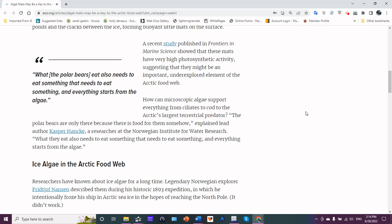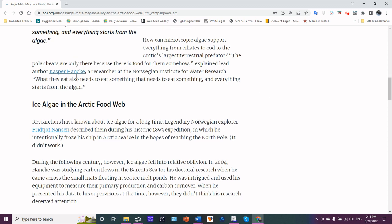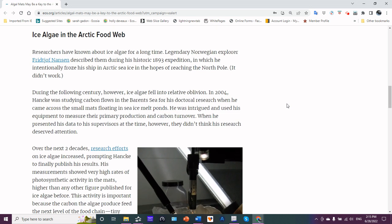A recent study published in Frontiers in Marine Science showed that these mats have very high photosynthetic activity, suggesting that they might be an important, underexplored, and therefore underappreciated element of the Arctic food web. So this is a new development, basically. So how can microscopic algae support everything from ciliates to cod to the Arctic's largest terrestrial predator, the white bear? Well, polar bears are there because there's food for them somehow. The lead author was Casper Hanke, a researcher at the Norwegian Institute for Water Research. What they eat also needs to eat something, and that needs to eat something, etc., i.e., the food chain.